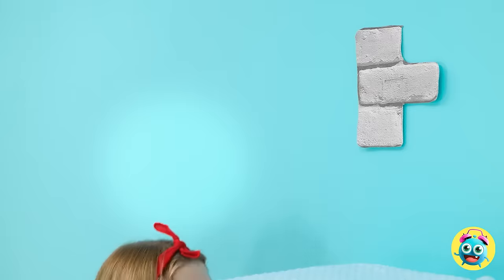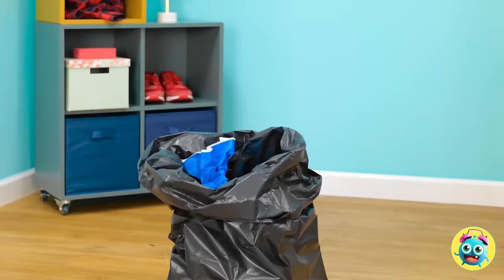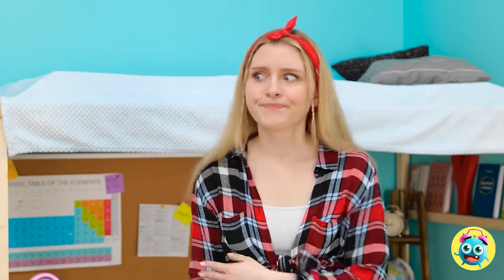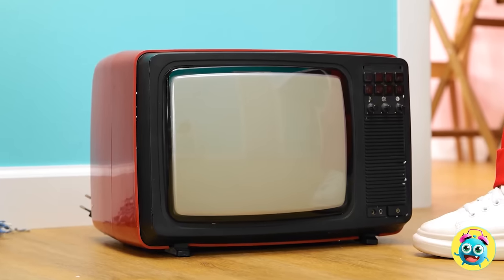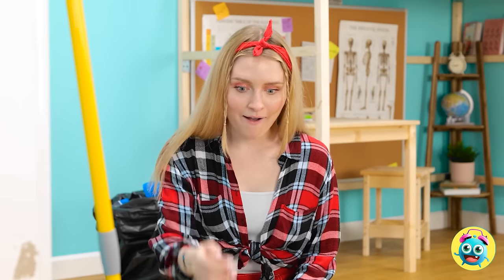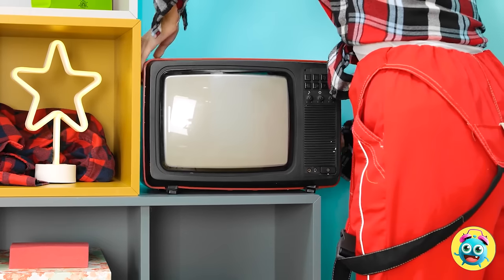Okay, this is coming down. There's no escape! I think that's them all! These can go in the trash. Ugh, I can't believe I missed. I need some practice. Let's try this again. Hang on. Cool, a free TV! I can definitely use this! It can go right here.